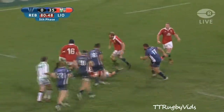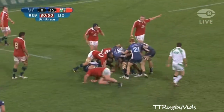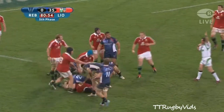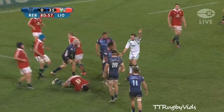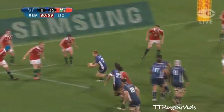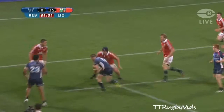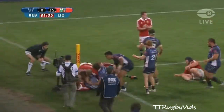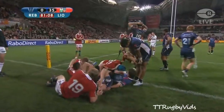Safi. Lions have got a very good defensive line here. They will do well to score, the Rebels. Came out for Sturzaker, and Faletau is going to be pinged for being offside. Sturzaker takes it quickly. He goes wide. Woodward on Stevens. Woodward getting very close. And they're going to drive him over the touchline. He's into touch, and that's going to be it.